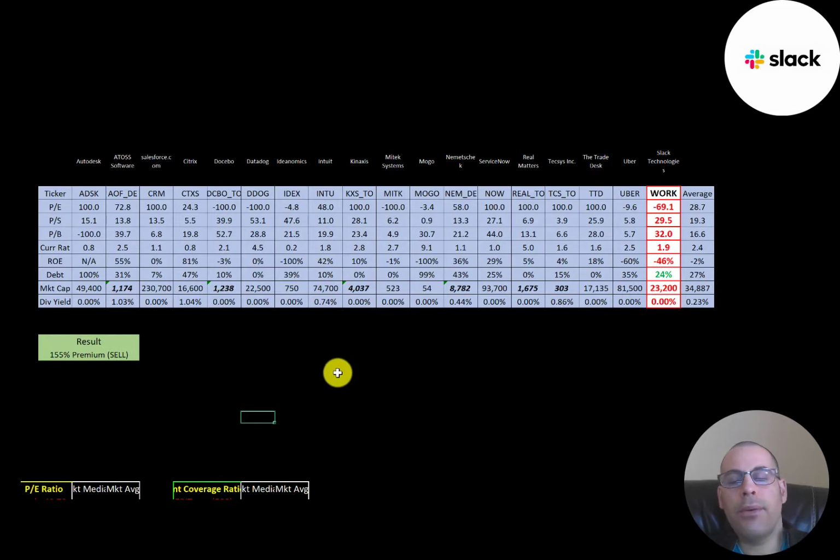The best way to look at ratios is to compare them to similar companies. I've done videos on Autodesk, Atos Software, Salesforce, Citrix, Docebo, Datadog, Ideanomics, Intuit, Kinaxis, MyTech Systems, Mogo, Nemcheck, ServiceNow, Real Matters, Texas, The Trade Desk, and Uber, all in the same industry as Slack. And if Slack has a number in red, they're worse than the average. If they have a number in green, they're better than the average.